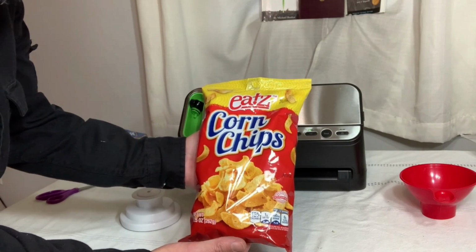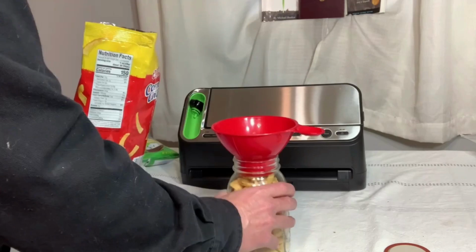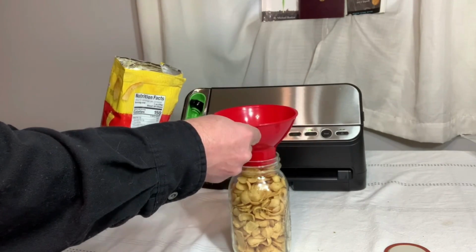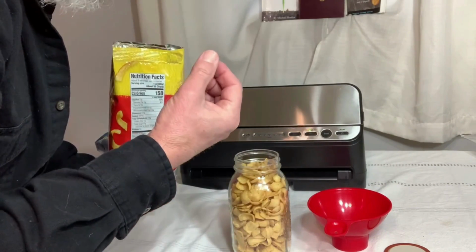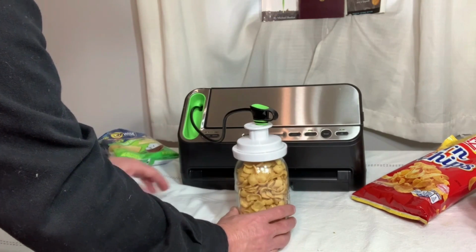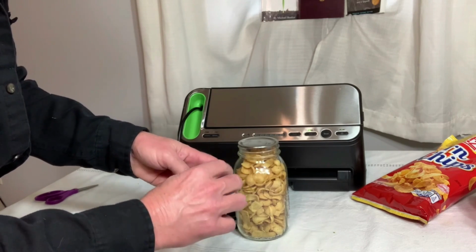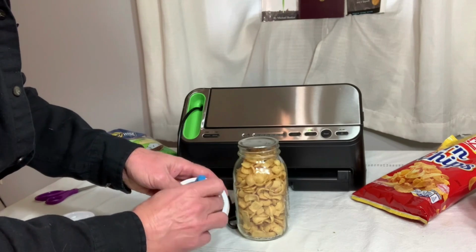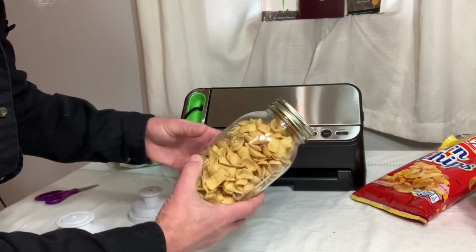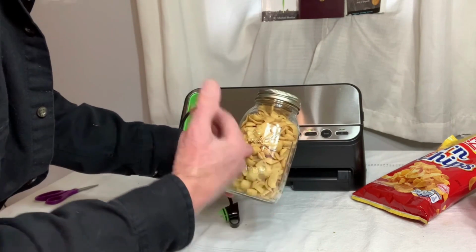Next, let's turn some corn chips into Apocalyptic chips. Don't forget the test. Still good. And sometimes that gasket does come out, and you just simply put it back. Our jar's sealed. The ring or the band goes on. I will label those before I put them in storage. But again, you got to decide whether the jar is worth the chips. I think it is for at least a few, but you got to decide that for yourself.